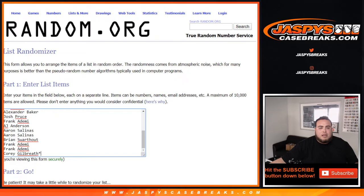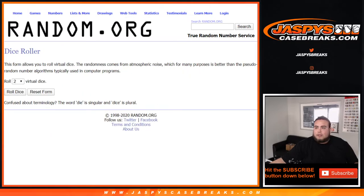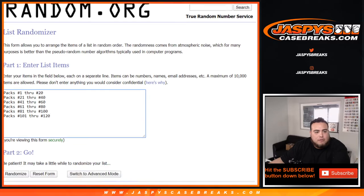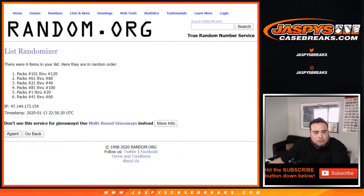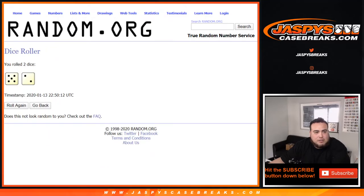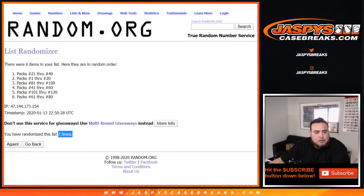So what we're going to do, guys, we're going to use the same dice roll to determine which set. And then we'll randomize the list of customer names and the set numbers once we find out which set it's going to be. Let's roll it. We got a 5 and a 2. 7 times. So let's generate which set number we're going to use here. 1, 2, 3, 4, 5, 6, and 7. And there you go. 7 times. So we're going to use packs 21 through 40.